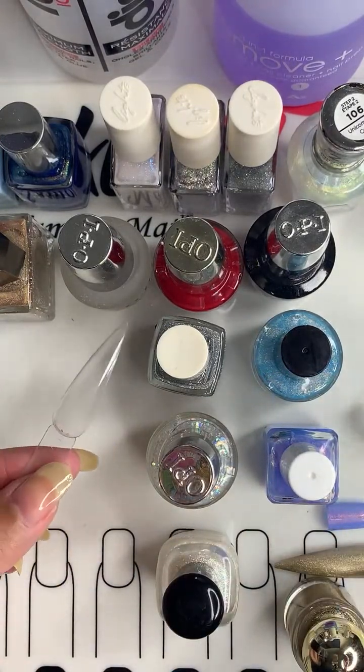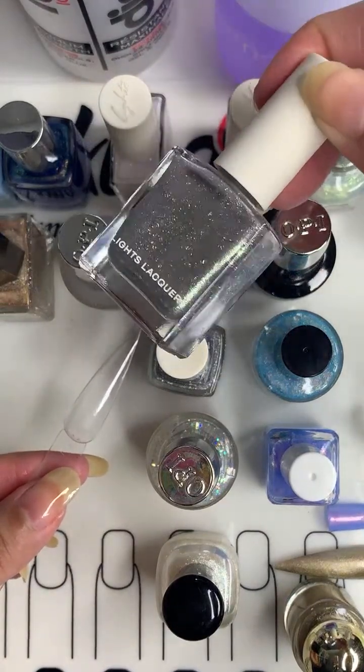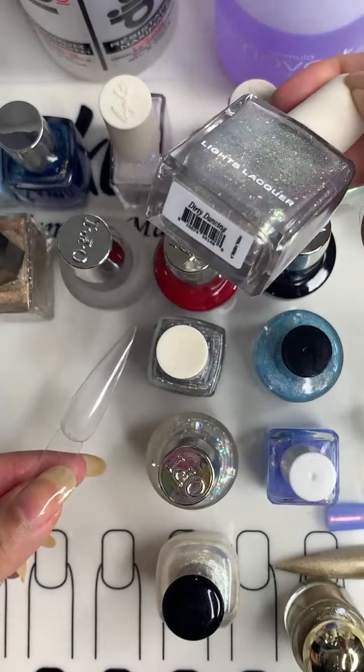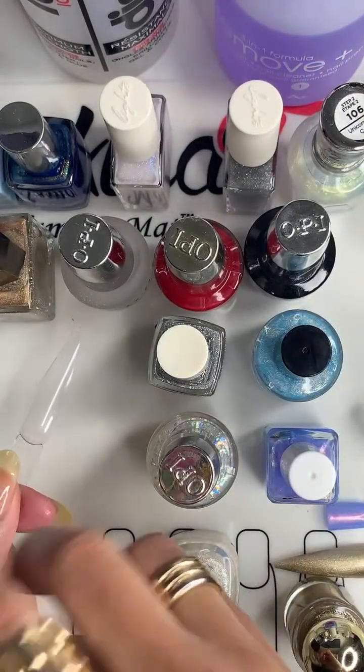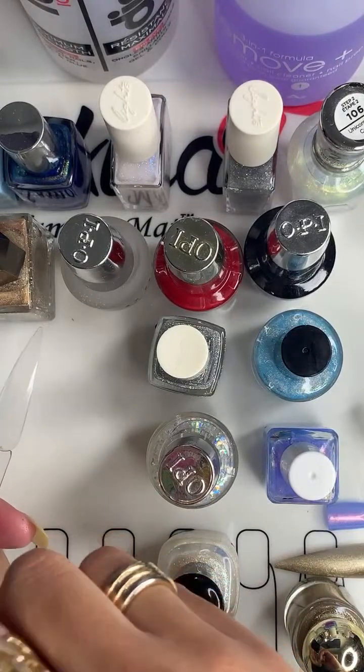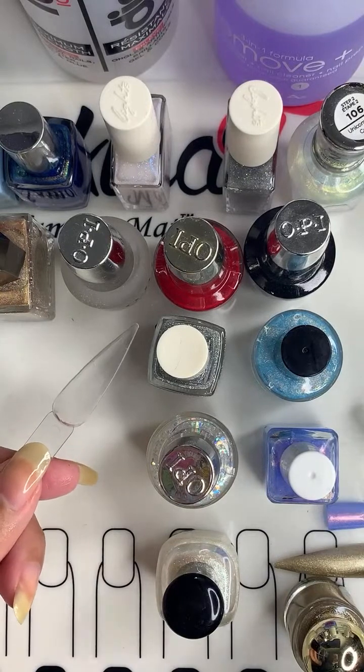Okay, so one that I wanted to swatch was actually this one from Lights Lacquer. Ooh, look at that. Shimmery. This is called Dirty Dancing. This is actually their latest release from the after party. I don't know why I always want to call it after hours, but it's called After Party.